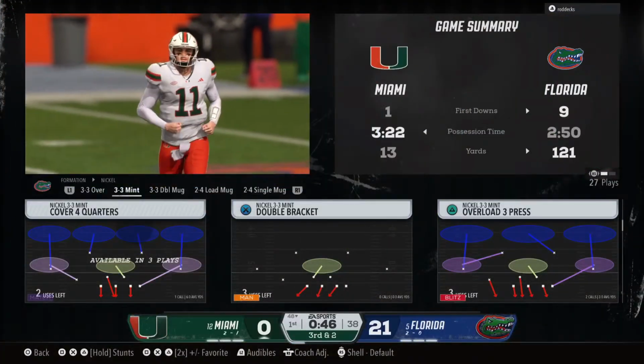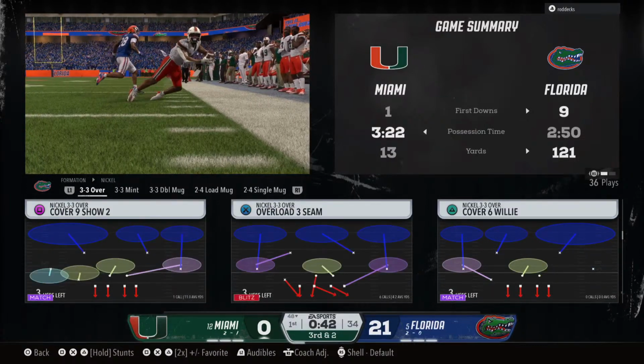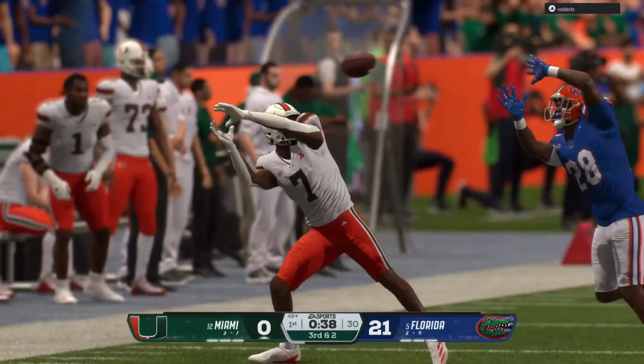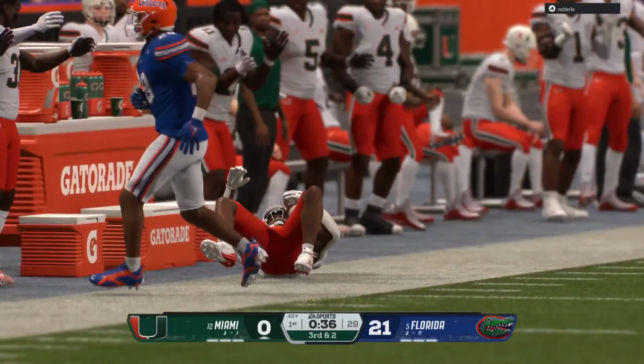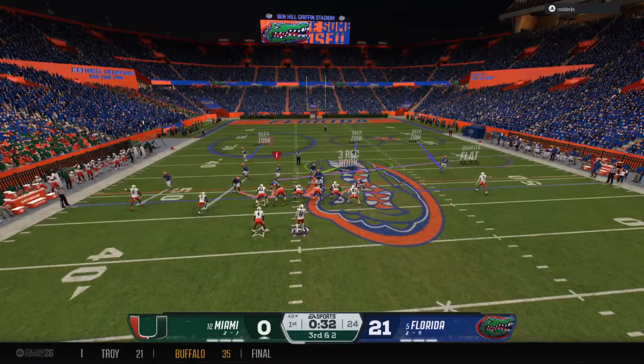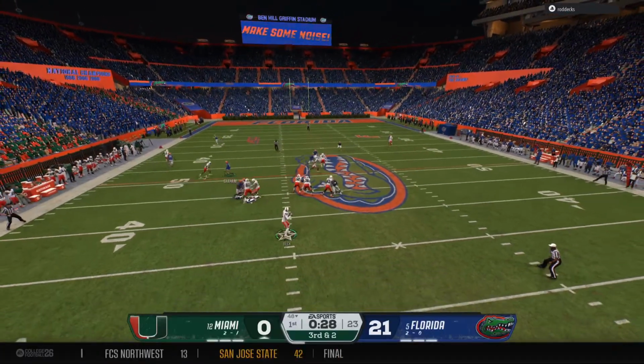Got it on the outside, it's Daniels. It's hard to run a route or get lost near the sidelines and understand exactly where you're at. Nice job understanding I'm starting to get close to the sidelines, throttling down a little bit, catching the football, and making sure I was in bounds. Corners showing press. They want to be physical here.